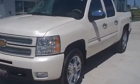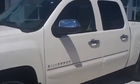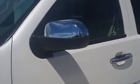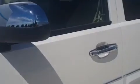I want to take a second to show you this 2013 Chevy Silverado LTZ we just took in on trade. It's a beautiful, beautiful vehicle, white diamond in color. This vehicle has about 12,000 miles on it. Previous owner didn't put that many miles on it, so I mean, it's a pretty good vehicle.